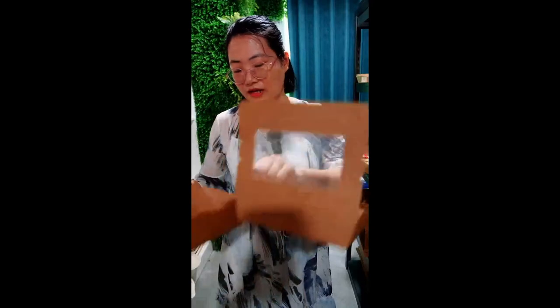We have different sizes for that, and the MOQ is 2,000 pieces. If you want to customize the logo, the MOQ is 13,000.